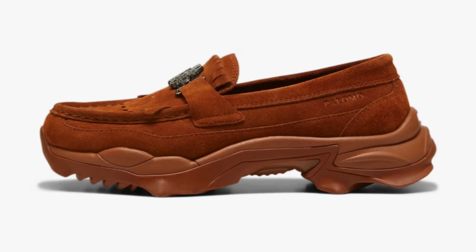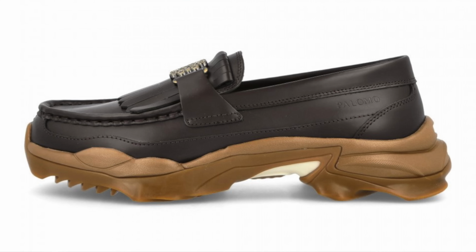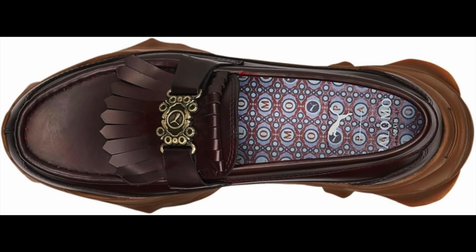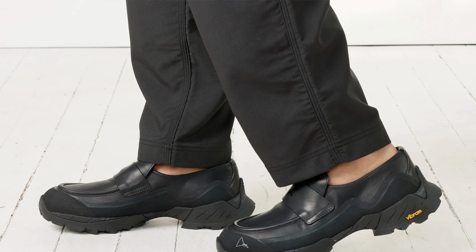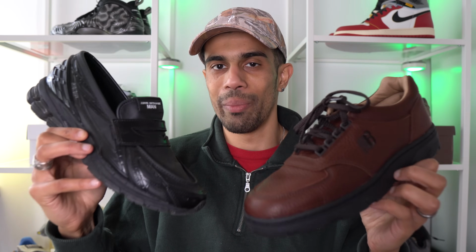Puma also teamed up with Spanish brand Paloma last year to come out with the Night Fox loafers, a very aggressive looking shoe to say the least. And also we have a pair from Italian label Roa, which I think is pretty clean. Personally, I think it's great. I love seeing new ideas pop up in the sneaker world.